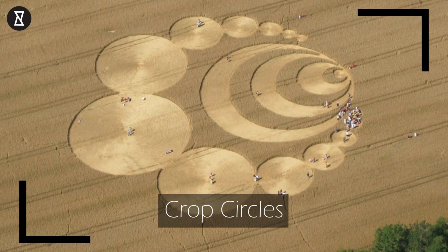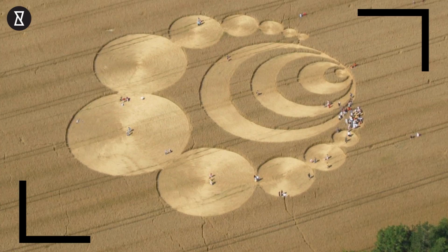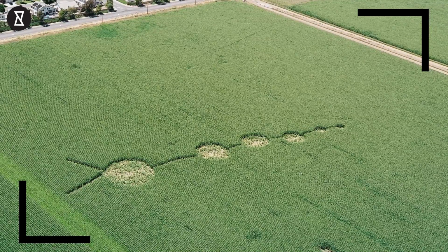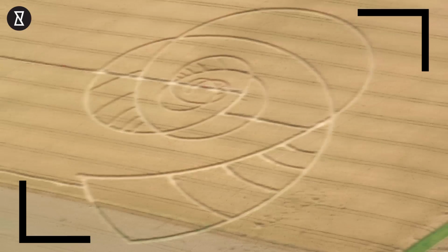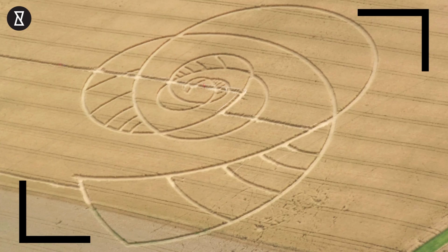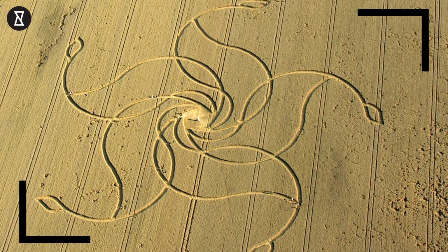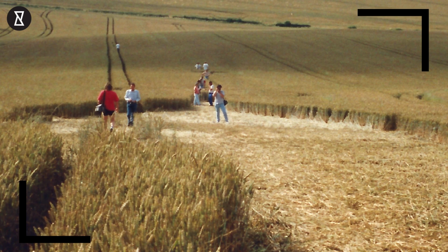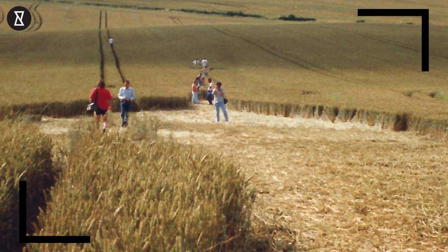7. Crop circles. We've all heard of crop circles, and most would consider them to be a pretty modern phenomenon. However, the first publicly recorded crop circle was way back in 1678 in Scotland, which came to be known as the Devil's Circle. Crop circles are often large and complicated in their design, and they tend to be found in fields of wheat or corn where the stalks are bent into sophisticated shapes.